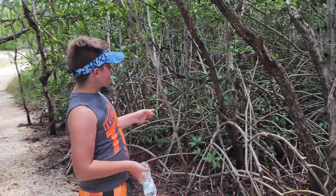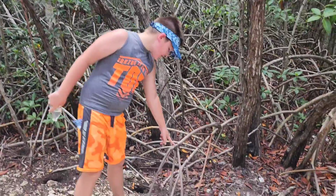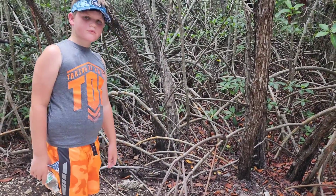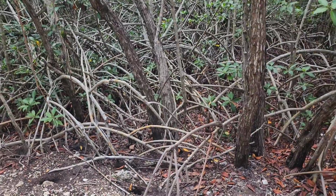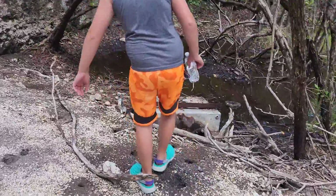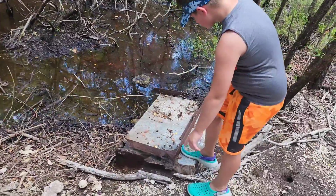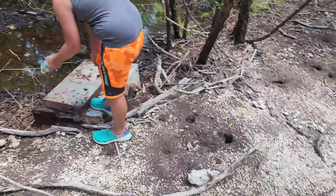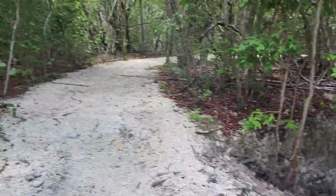So we already saw some mangroves, but these roots are different. So which type of mangrove are these? If you guessed red, you're correct. Also, right up here, old machinery, huh? Yeah. You can see all the pond. All right, let's continue down the red trail.